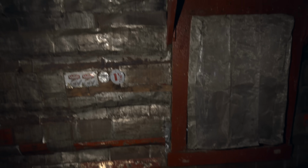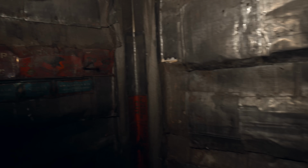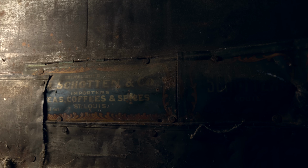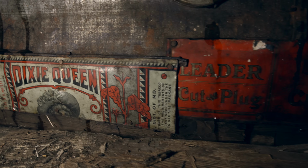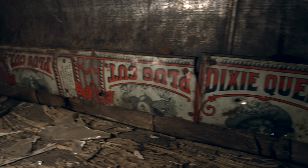Whoever lived here smoked a lot. Like, it is literally everywhere. Oh, here's something different. Oh, that's the coffee. Established 1847. Dixie Queen. This is a different one. Tobacco, just more tobacco.